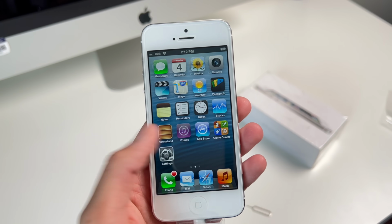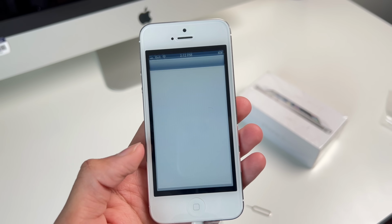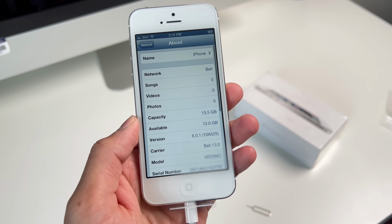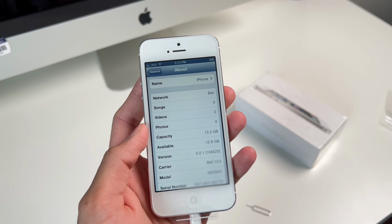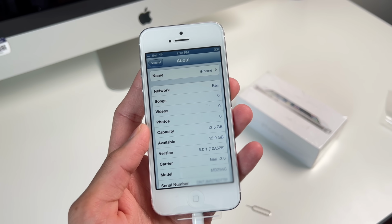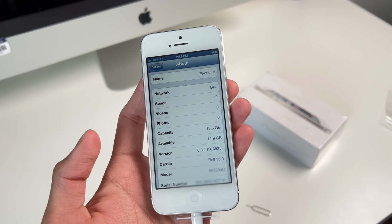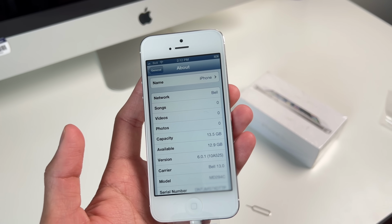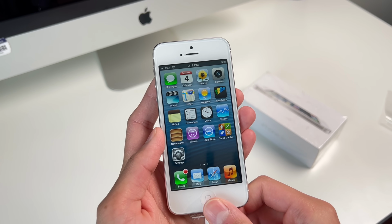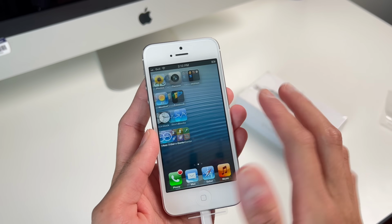This is so cool. Now, the first thing I did want to check, like I mentioned, was which iOS version this is running. And it is running 6.0.1. Wow, that is a very old version. That's definitely not what I was expecting. I don't know why I was expecting this thing to be on like 6.1.4 or like a really old version of iOS 6, but 6.0.1, that's pretty old. That's really, really nice to see.